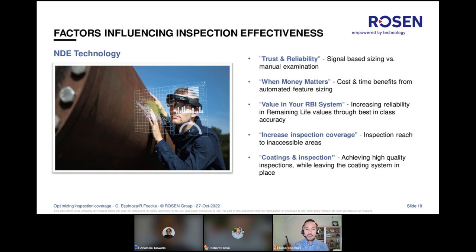Trust and reliability: how much we trust it, and what the specification characteristics of that examination are. Are we getting data that is accurate, what is the tolerance, etc. Money matters. We may not need a very sophisticated tool, but sometimes we do. And if we do, let's make sure that we spend those dollars exactly where they need to be. So that's part of the inspection effectiveness. Valuing your RBI system: if you're running on a risk approach, you may need to collect information that will feed back into your RBI system. So make sure that the information collected is usable for you, and that you have an NDE technology that supports your RBI program.